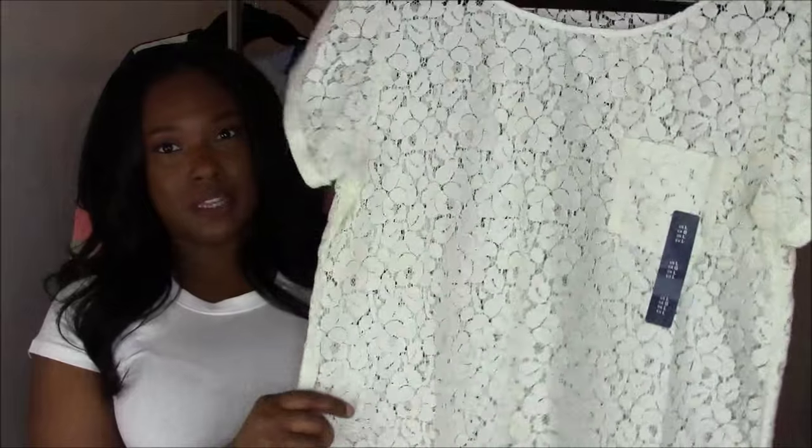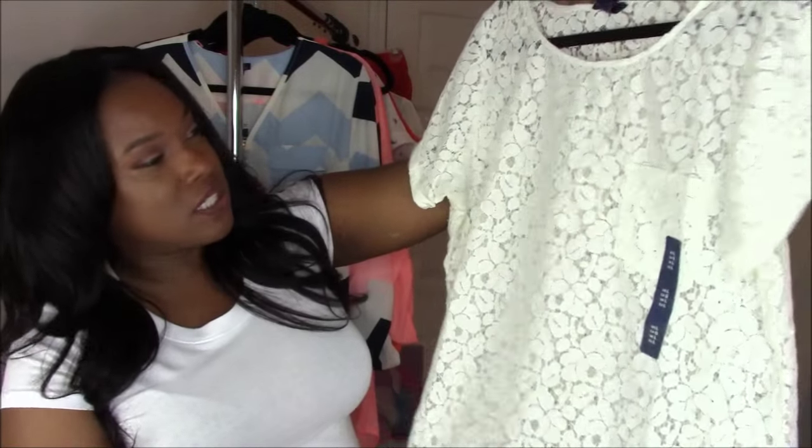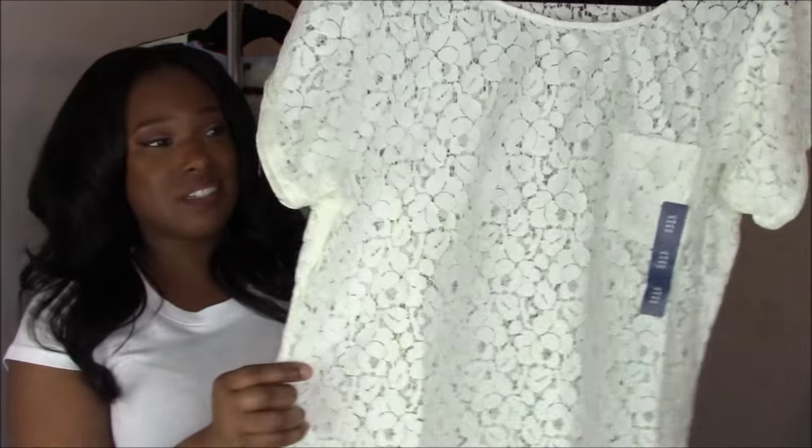So I got this one. It's kind of a more boxy type shirt. And it's just a little pocket here. And it's just lace. That's it. Just a lace. And I got it in a large because I don't like my clothes tight. Like this is tight. It's very form-fitting on me.